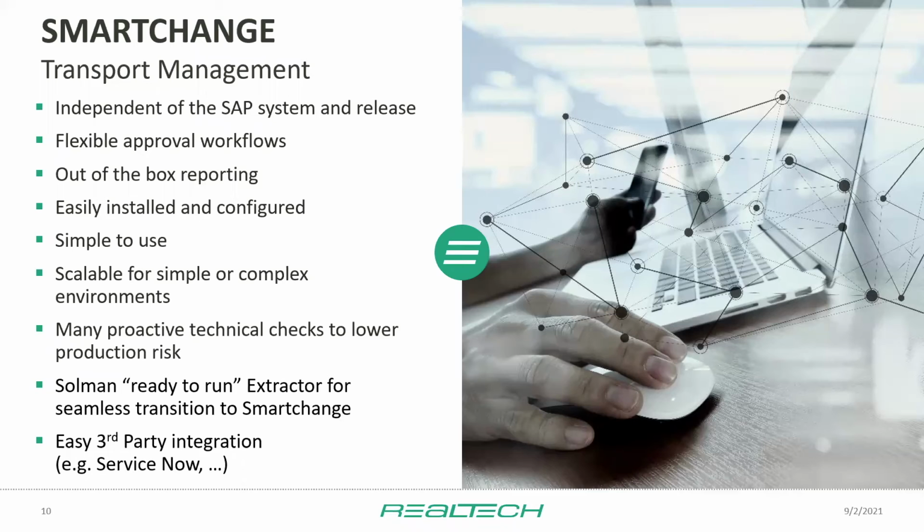So, scalable for simple or complex environments. We have some customers who have 2 landscapes. Then we have Microsoft, who has 79 systems using our software to control their complete SAP change and transport management. Microsoft is one of our largest clients, along with Kimberly-Clark. They have 40 landscapes using our software.